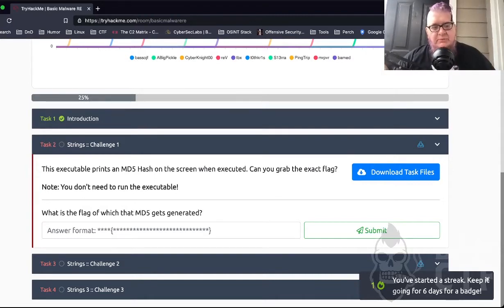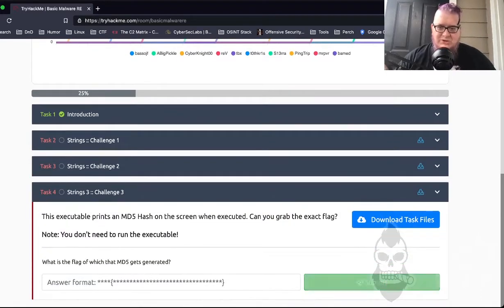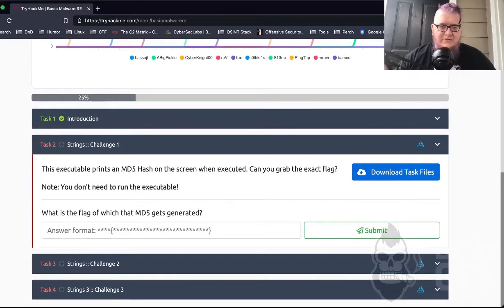Each sample, if you execute it, is just going to print out an MD5 hash to the screen. But what we want to do in the static analysis is not run the malware. So we're going to figure out what that string is without running it. All right, so the question is, what is the MD5 hash? And I think all 3 of these are the same question. There are just different samples.